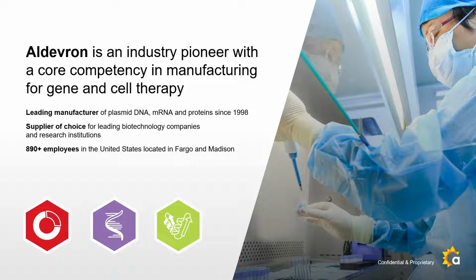Just as a way of background, level setting, a little bit about Aldevron. We're a biomanufacturing company. We've been in the industry about 25 years. Simply put, our mission is to be the supplier of choice in the cell and gene therapy space. These days we can't even keep our slides updated with how many employees we have. We're up to nearly 1,000 employees across a few different sites, primarily in Fargo, North Dakota, and Madison, Wisconsin.